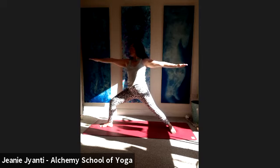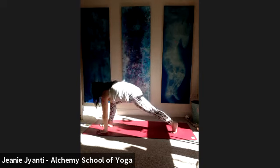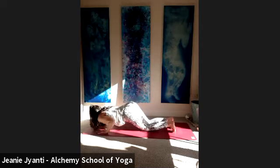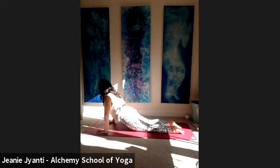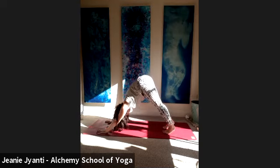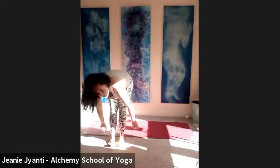Beautiful. One more inhale. On the exhale, spiral, windmill the hands down, step the right foot back, high plank. Exhale, knees, chin, chest, or Chaturanga Dandasana. Inhale, cobra or upward facing dog. Exhale, mountain pose. Well done. Feel the length in the spine here. And breathe. Just notice how you feel.